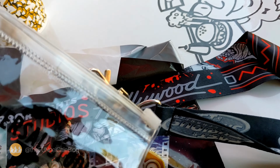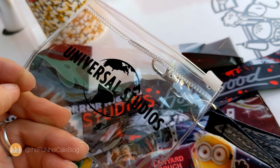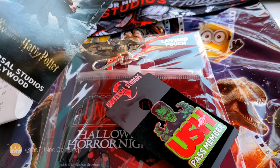I'm going to switch out my pass now. I had the Fast and Furious with just a plain old Universal Studios pouch. But time for an upgrade. It is September. So let's swap this out. Officially retired the old lanyard, which I just got actually when the park reopened. And if you don't like my glasses, I can't find my sunglasses. These are from the Dollar Tree and they're kind of crooked. There you go.